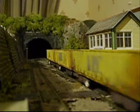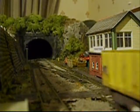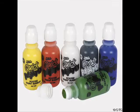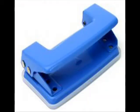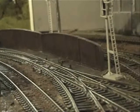Simplicity is the watchword to producing some reasonable results. So, application of some basic poster paint, available at most art shops, and a handbrake wheel, produced with a standard office hole punch and some Slater's plasticard, bring a new touch to this model.